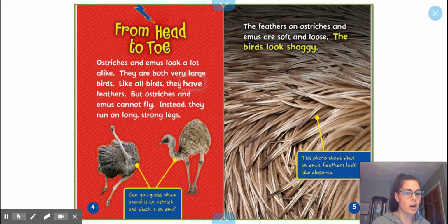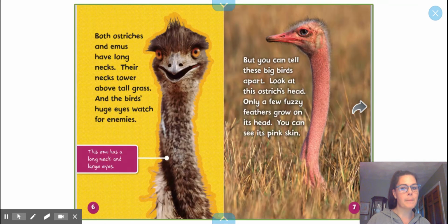The feathers on ostriches and emus are soft and loose, and the birds look shaggy. So that's kind of the same. This is what an emu's feathers look like up close. Both ostriches and emus have long necks. Their necks tower above tall grass, and the birds have huge eyes to watch for enemies. Now this picture, the yellow page, is an emu. It has a long neck and it has large eyes. This guy over here in the grass says you can tell these birds apart because this one is the ostrich.